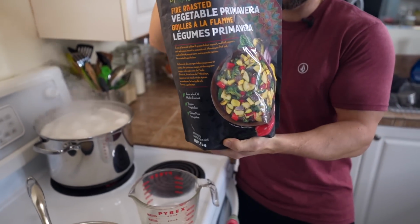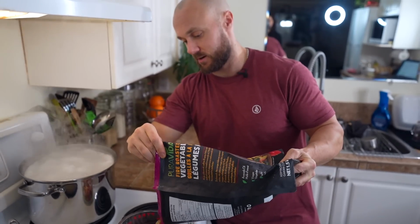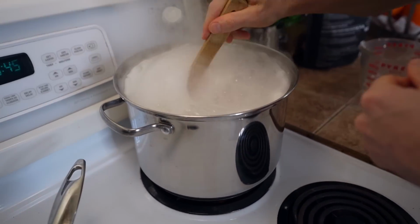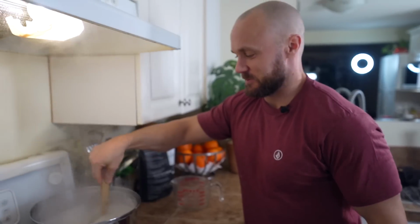If you guys have never had these at Costco and you see them in the freezer section, definitely get them because they are amazing. So I'm gonna be doing 2 cups of this. This is gonna boil over in a second here. Hold on, turn that down. A steam burn! Wouldn't be a meal prep video if I didn't burn some part of my body.